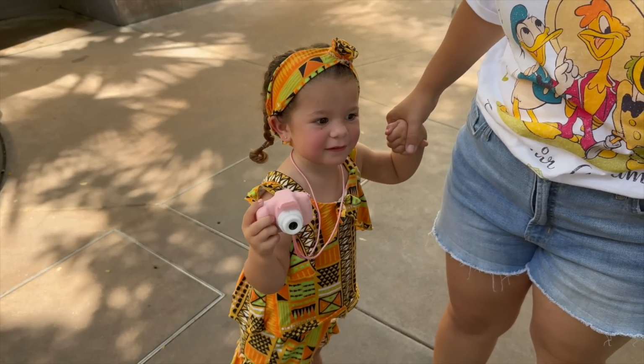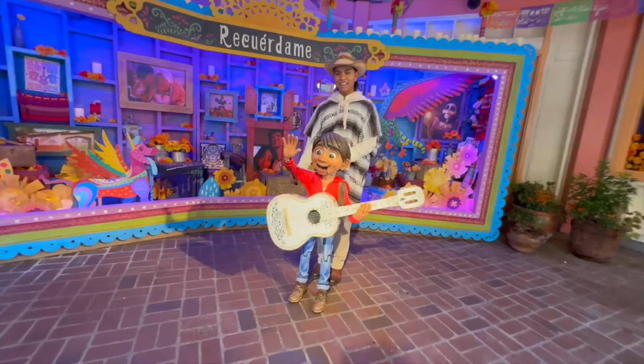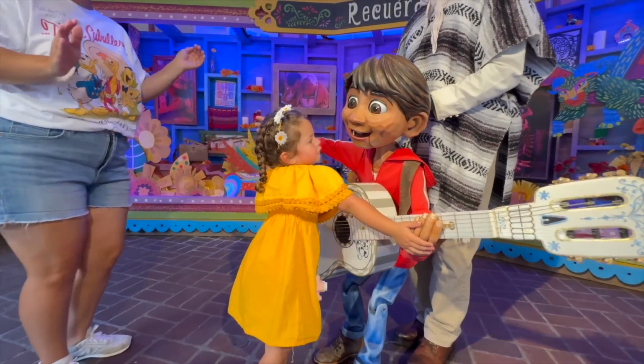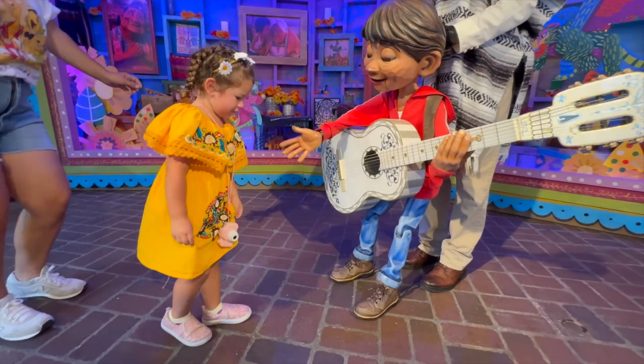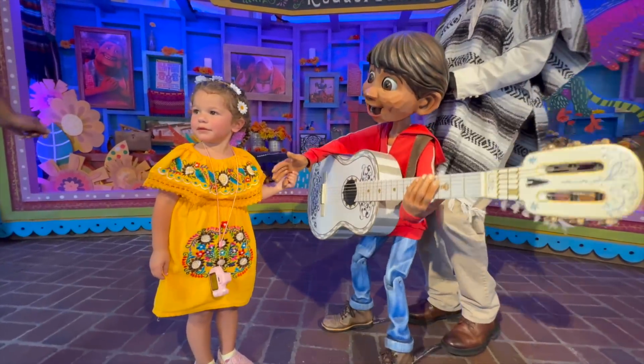Raylani just did an outfit change. Yeah. Much better, probably. So we just got done getting to see Miguel from Coco. It's such an awesome experience. He was very sweet with Raylani and gave her a hug. I think Raylani was excited she got to touch the guitar, but if you have little ones, make sure you come on over and meet a character over here.